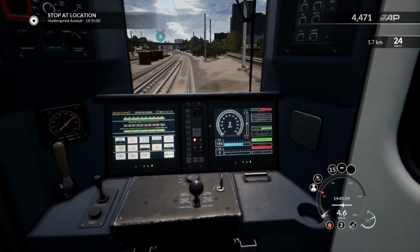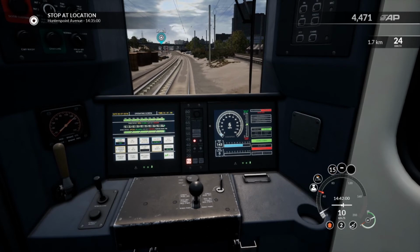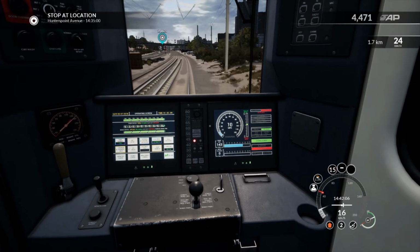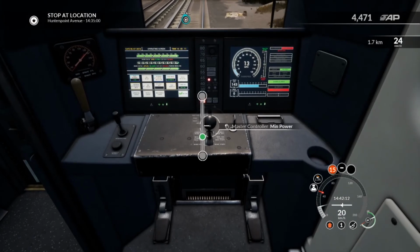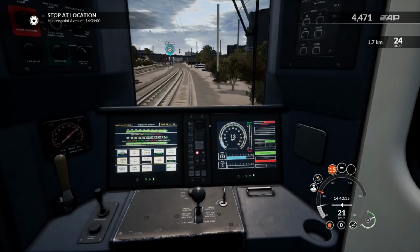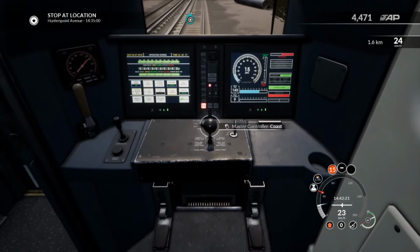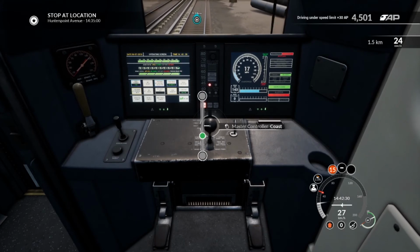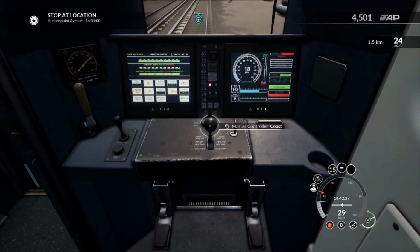Yes, we are going. Now I'm sure with a lot more time and practice, and maybe using a proper controller, it might help a little bit. But I've never really been a fan of the UI on this game. What I'm trying to illustrate here is, if you get the master controller and it says coast, to me, where the green dot is, that's where coasting is, but the line halfway between, that's where master controller coast should be.